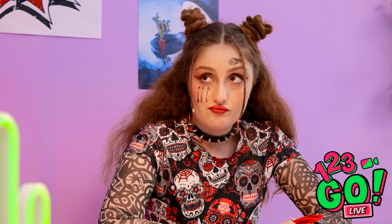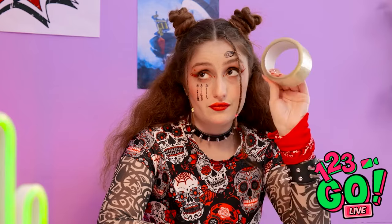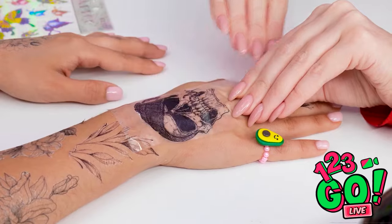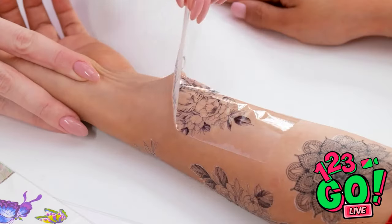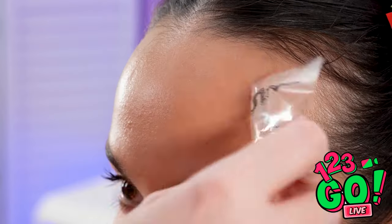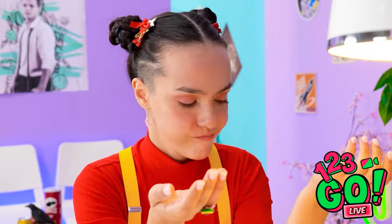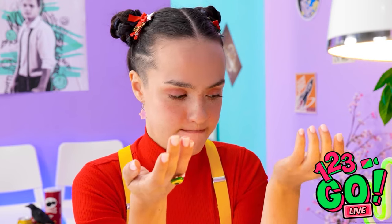Are we finished here? Well, we still need to get rid of them. No problem. You just need tape. Really? How? Place the tape over the sticker. Then apply some pressure. Now slowly peel the tape back. The tattoo comes right off. It's so easy. That's them all. Phew. What a relief. Aw, I miss them. I never get to have nice things. Let's go home.